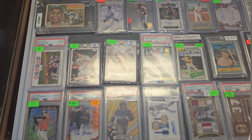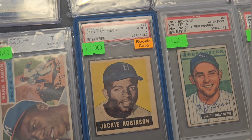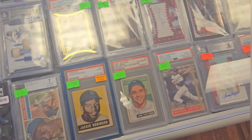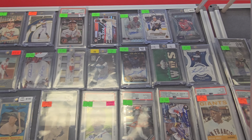Get ready, because this is one of the best tables I've seen in a while. Look at that Jackie Robinson. Unbelievable card. Not today, but eventually. I did end up getting one crazy card from this deal, but you have to check that one out later.